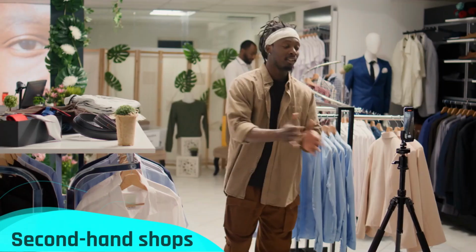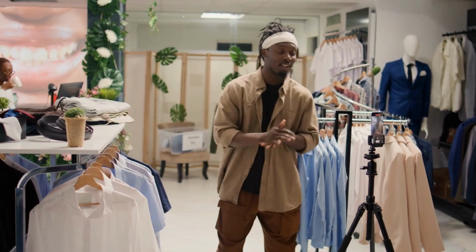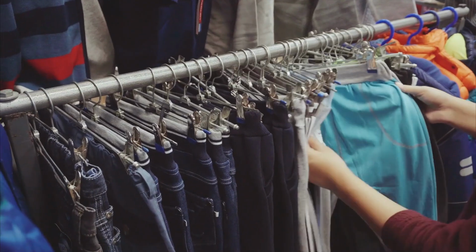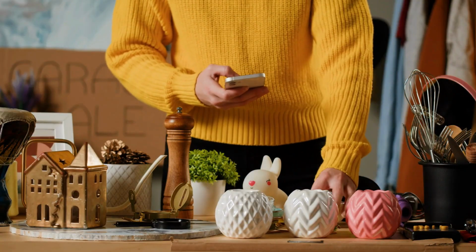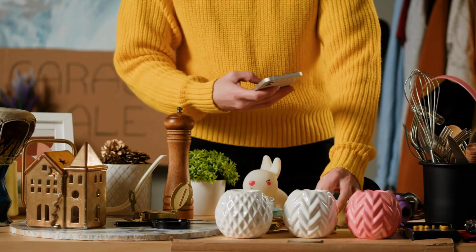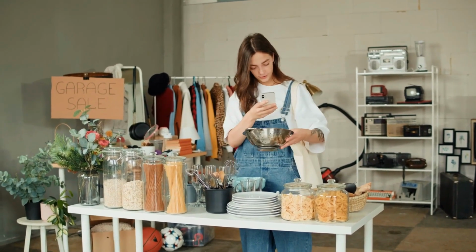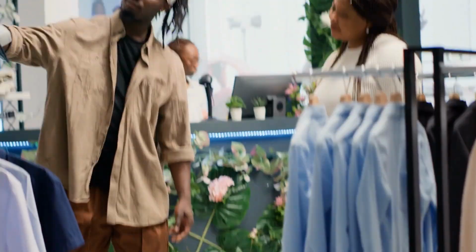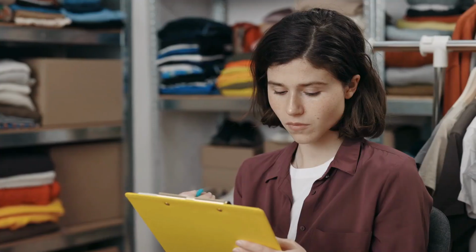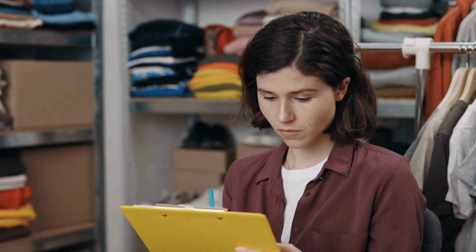Secondhand shops. Secondhand shops offer a treasure trove of unique and affordable decor items that can add character and personality to any home. From vintage vases and lamps to ceramics and candle holders, these shops often have hidden gems waiting to be discovered. With a bit of creativity and resourcefulness, these items can be repurposed or refurbished to create one-of-a-kind pieces that add charm and sophistication to the home.